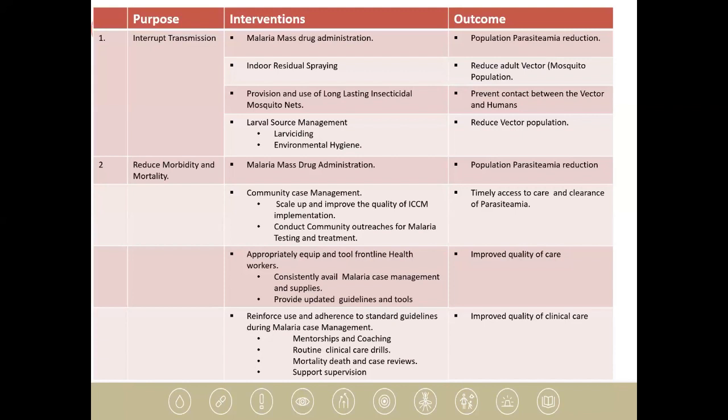And then mortality death reviews and case reviews. We shall not only review cases of malaria patients that have died due to malaria, but we need also to be reviewing some of these files, especially for some of these patients that were near miss. These patients that survived death, there is a lot to learn from this kind of files. What did we do different in order to help this patient to survive? Of course, there's also support supervision, because it is this that looks into some other infrastructure challenges. And all we need at the end of the day is improved quality of clinical care.